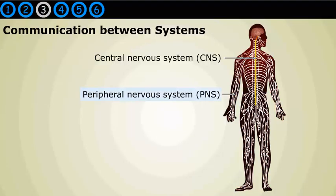The peripheral and central nervous systems of vertebrates are highly integrated. One can't function without the other. The role of the peripheral nervous system is to conduct impulses between the central nervous system and the sensory receptors and effectors scattered throughout the body.